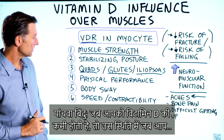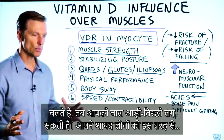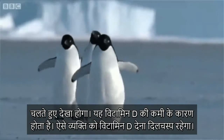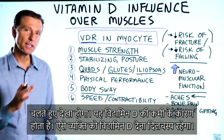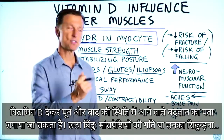Number 5, if you're deficient in vitamin D, you could have a certain swaying of the body when you're walking, like a waddling back and forth. You've probably seen people like that when they're walking. That's a vitamin D deficiency. It would be interesting to give that person some vitamin D as a before and after to see how that could change.